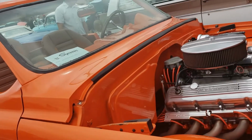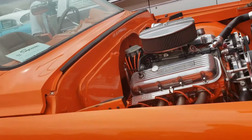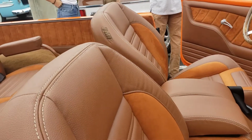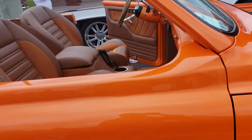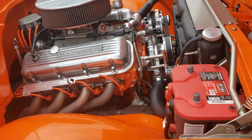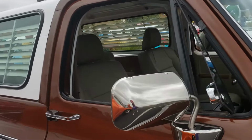This is a 1968 K5 Blazer. Look at this, the inside. Matching, very clean. Chevrolet. Nice interior. They have to keep it indoors in the garage. And look at the shiny engine. Very nice. And this is the K5 Blazer, the old school.